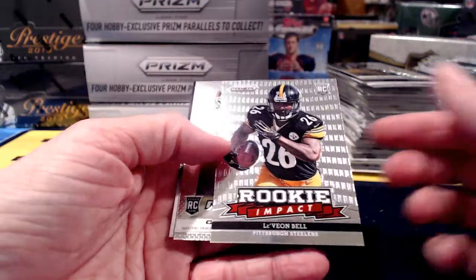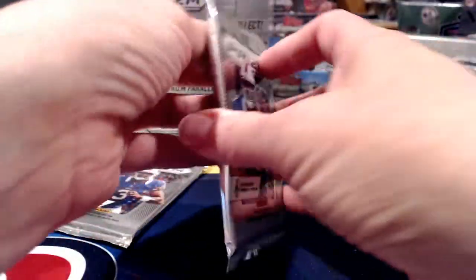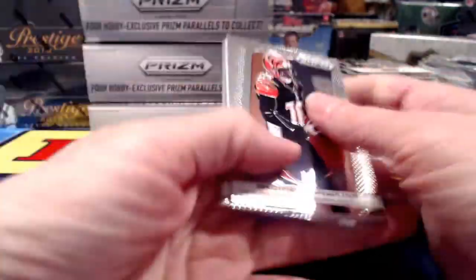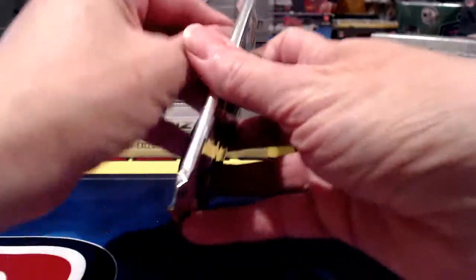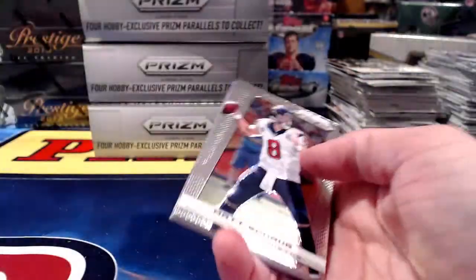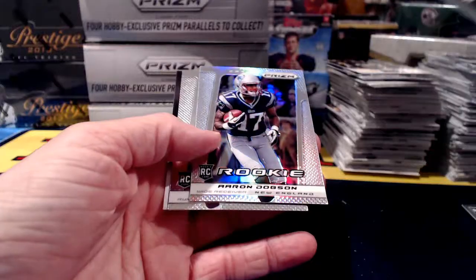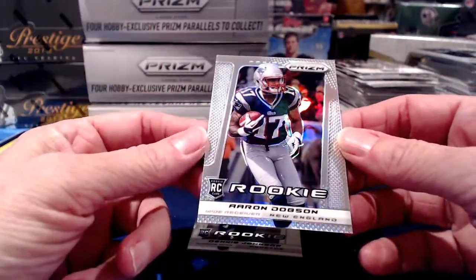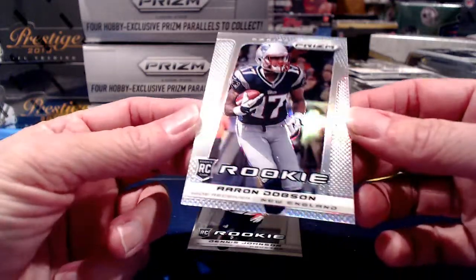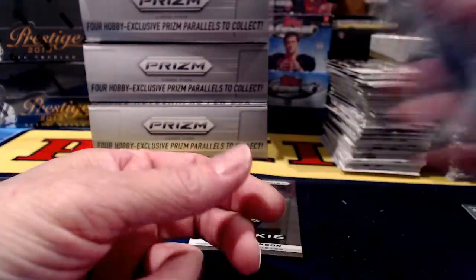I wish that had been a refractor, but unfortunately it is not. And so I said, I don't care, man. I'm just any Steeler. It doesn't matter to me. I like Steelers, past, present, whatever. So he ended up replacing a couple of my cards with a nice signed Brett Keisel that I think was to 25, if I'm remembering right. And then he sent me a Jack Ham to 25. And then, of course, the redemptions he was trading out for had also been numbered to 25, but still, it was nice. There's an Aaron Dobson refractor for the Patriots.